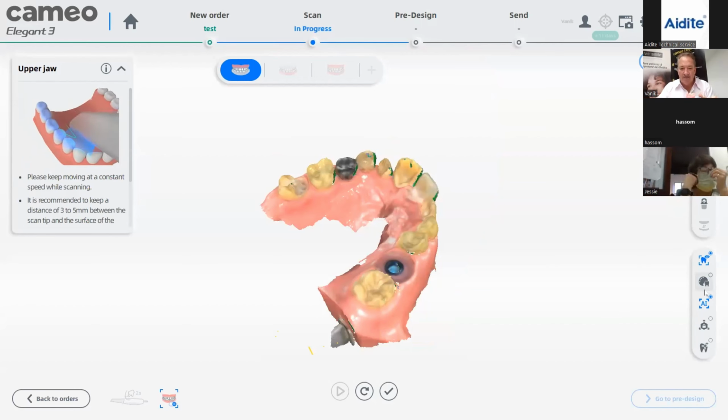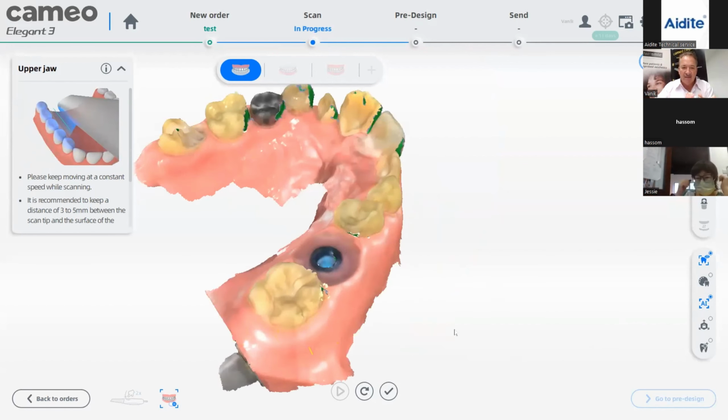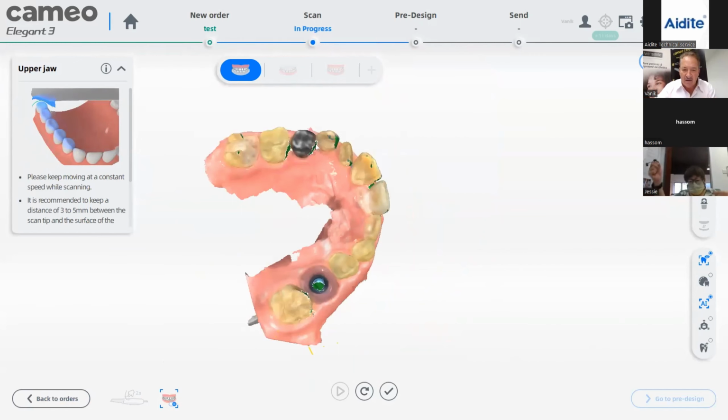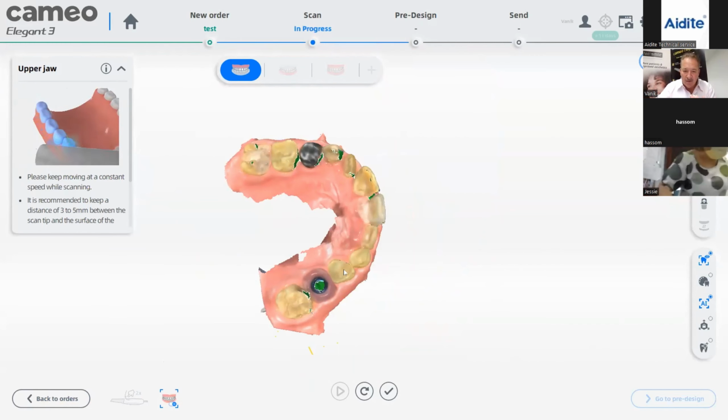So now I've done my first scan. This is a strategy of scanning. Always start here, go around, then you go from the inside around and from the outside like that. That's your strategy. Some people scan so carefully, left, right, left, right, left, right. You're making too many pictures like that.